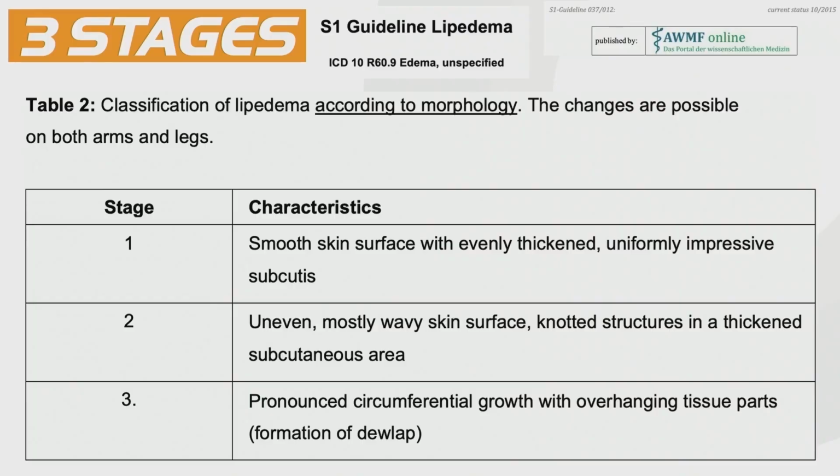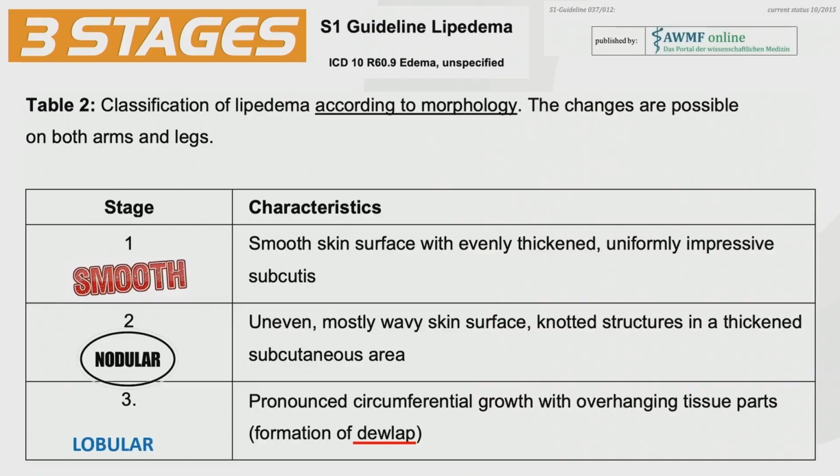So we talked about the phenotypes. Let's go on and talk about the stages of lipedema. We'll go back to the German guidelines. These are helpful. We got stage 1, 2, 3. Stage 1 is the smooth stage, where you have this somewhat thickened, smooth skin in early lipedema. Now moving on to a stage 2, this is our nodular stage, where you look at the tissues, they're uneven, they're undulating, they're waxy and wavy appearing, and they're knotted when you feel them, or nodular. And then finally in stage 3, you get these big overhanging growths of fat when this is our lobular stage. And I've got some good examples of all these that I'll show you.